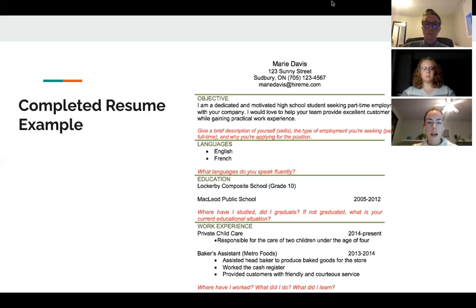Then here I have listed languages that I speak, so English and French. My education, so you can put the elementary school that you went to, and then the high school that you went to. So you might still be in high school, so you can put, for example, I'm grade 10, or you might have graduated high school, so you can put that as well.